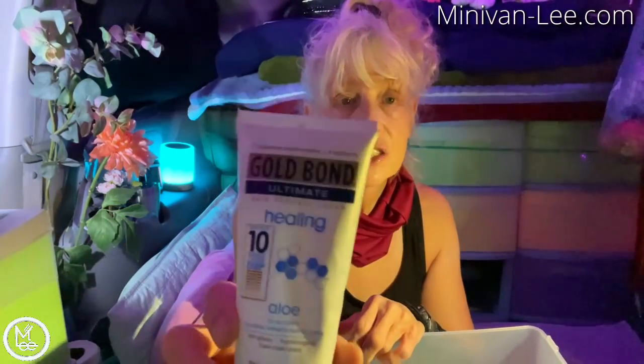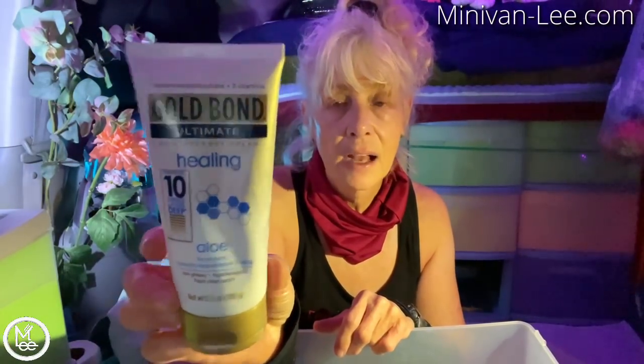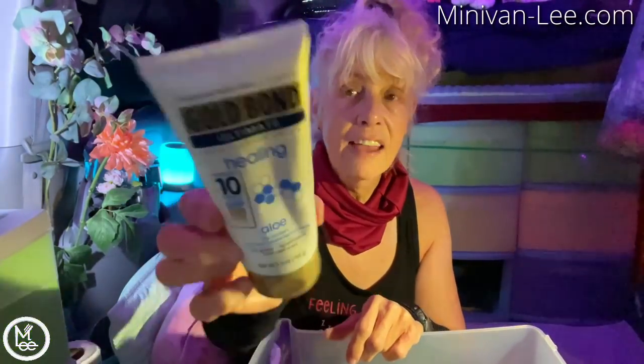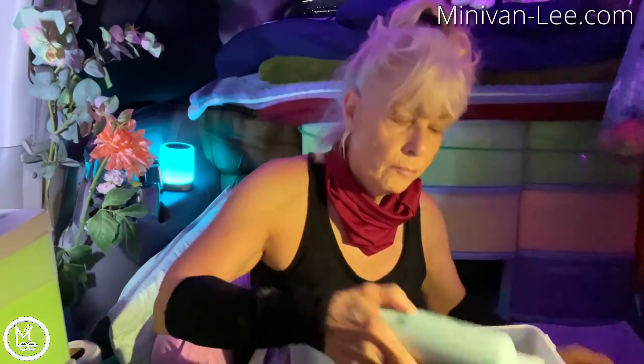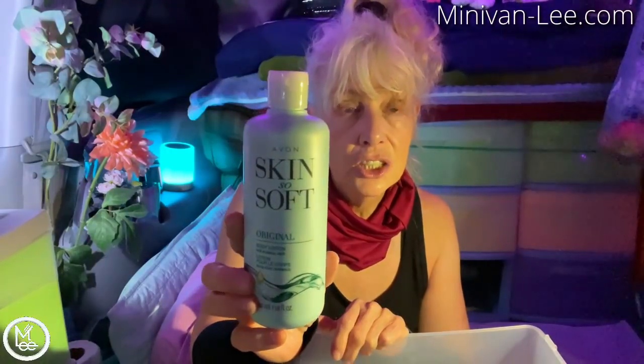What's in here? I do like this. It's Gold Bond Healing Lotion. I don't have a big one. It's kind of expensive, but I do like this. I've bought this over and over, so I must really like this. It's got my skin so soft. Actually, it's about down to here. I've been using a lot of this. Probably want to order it again.